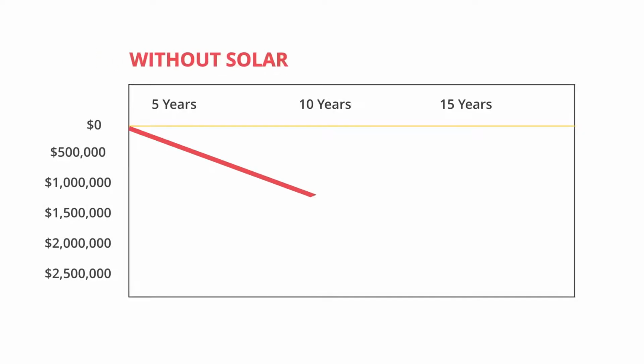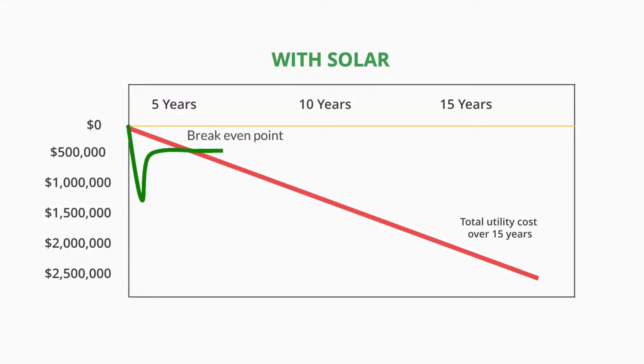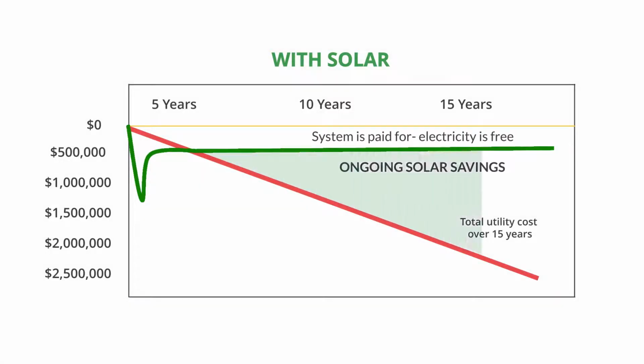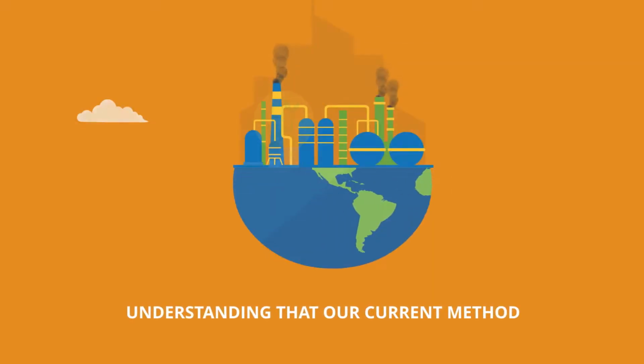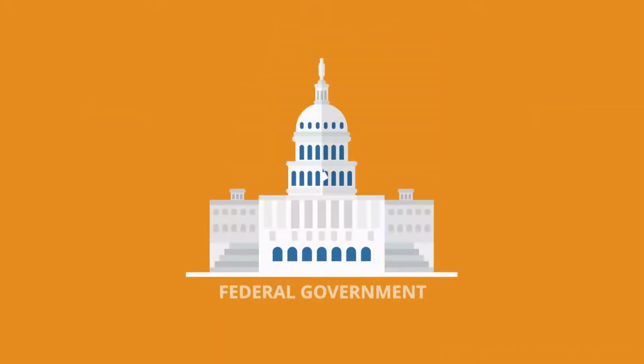Paying for electricity from the utility is a never-ending, escalating expense. Solar is an investment. The same dollar spent on your utility bill can be redirected to a solar investment. After tax credits and benefits, the system pays for itself in an average of 4 years and will provide free electricity for decades.